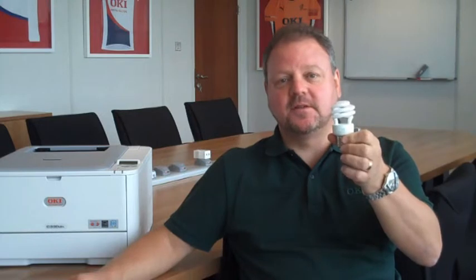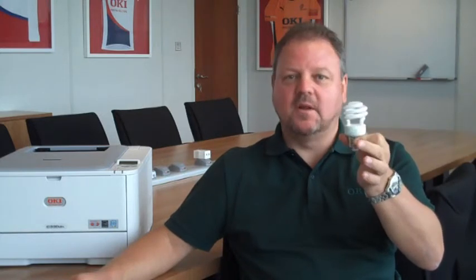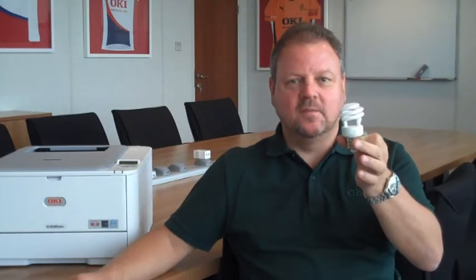Suppose you understand what this is. It's a light bulb, or as most people would try and tell you, it's an energy saving device because it consumes a lot less electricity than a normal incandescent light bulb when it's on. Obviously it consumes exactly the same electricity when it's switched off, which is zero.